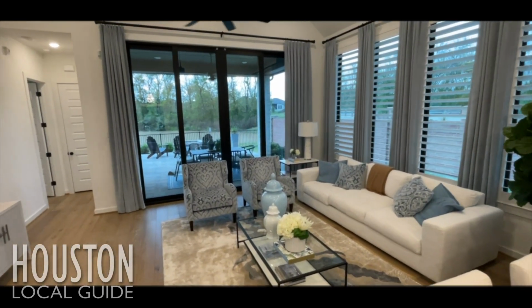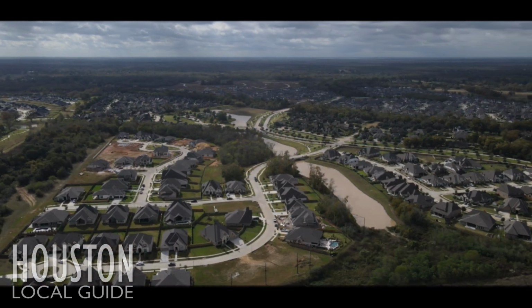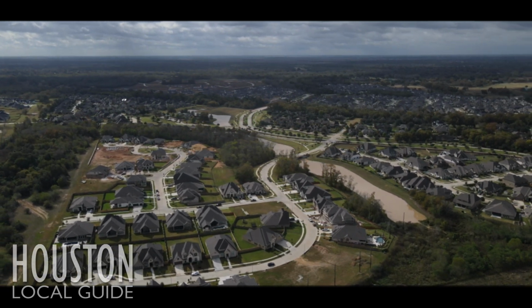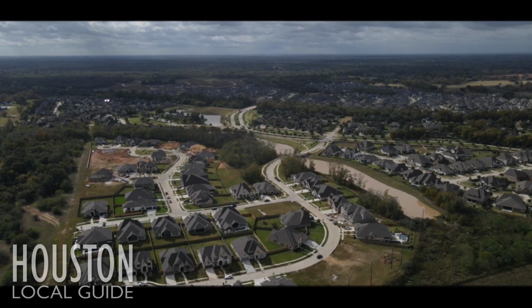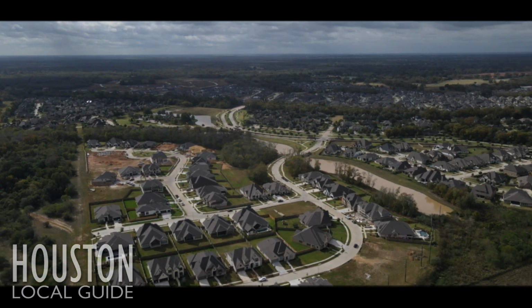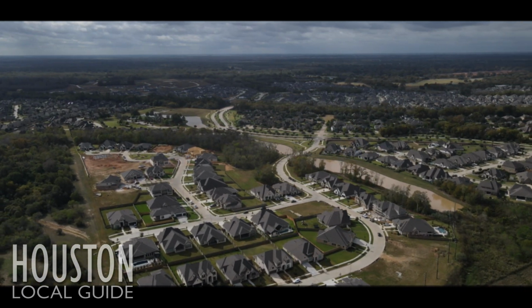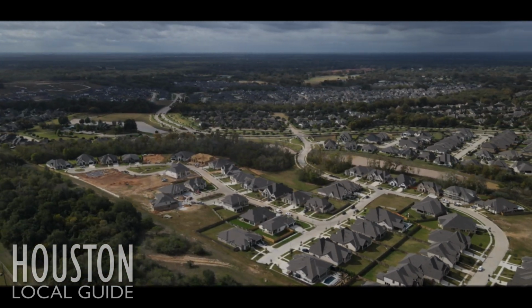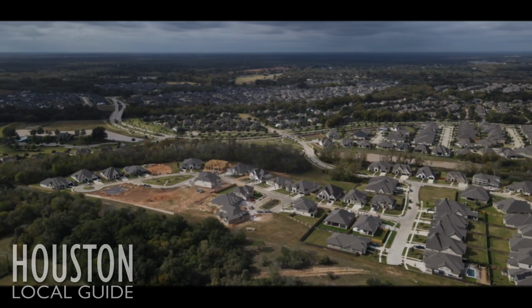Yeah, and I know we're going to shoot a dedicated tour of that one. I don't know if it's going to come out before this video or after, but we'll be sure to link somewhere above or below where we're at right now, so you can actually see this floor plan and the actual model in Fulbrook on Fulshear Creek of what we're talking about. It's impressive. But yeah, so the great builder lineup, great offerings.